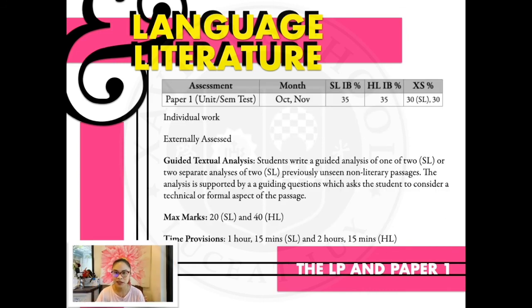Something of relevance to you this semester is the Paper 1 or the Guided Textual Analysis, different in parameters for both SL and HL, so if you want to review the specifics of the assessment requirements, hit pause now.